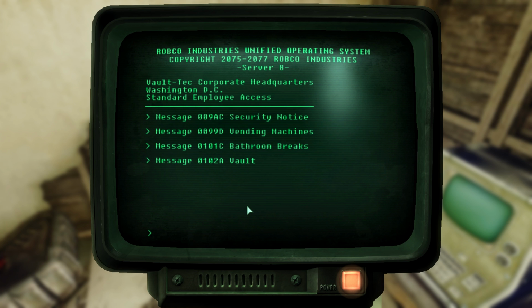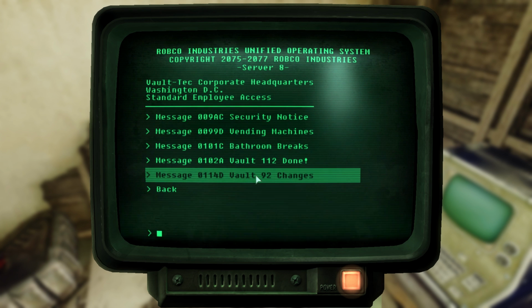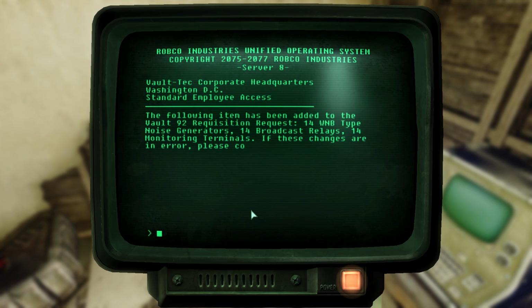In the final one, message 0114D Vault 92 changes. The following item has been added to the Vault 92 requisition request: 14 WMB type noise generators, 14 broadcast relays, and 14 monitoring terminals. If these changes are in error, please contact the Supplies and Planning Department immediately.